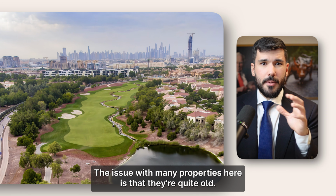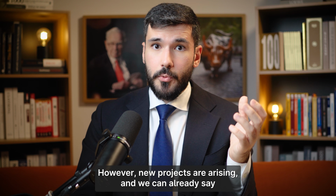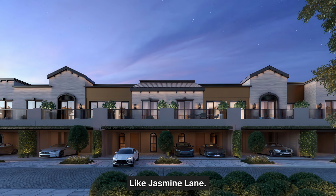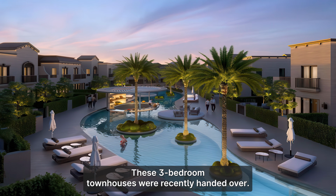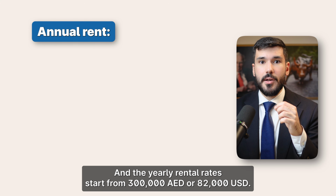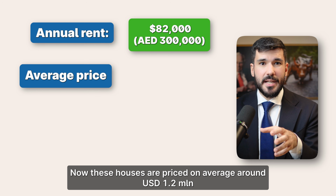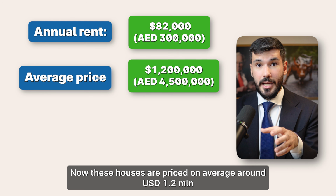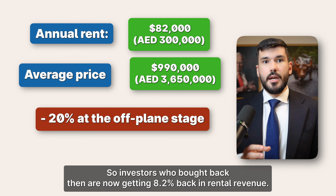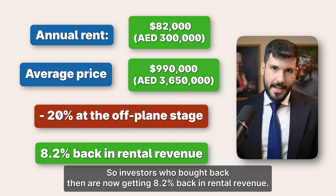The issue with many properties here is that they are quite old. However, new projects are rising, and we can already say that they generate very decent returns for their owners. Like Jasmine Lane, these 3-bedroom townhouses were recently handed over, and the yearly rental rates start from 300,000 dirhams or $82,000. Now, these houses are priced on average around $1.2 million. But at the off-plan stage, the prices were about 20% lower. So investors who bought back then now are getting 8.2% back in rental revenue.